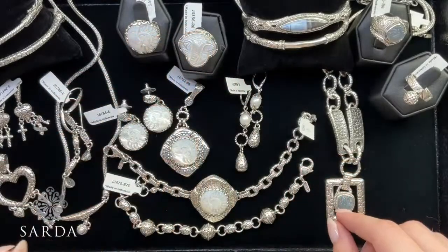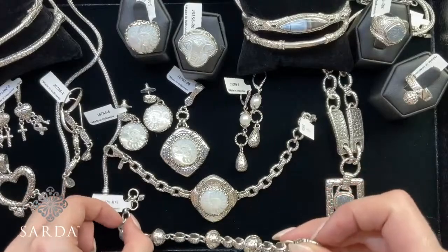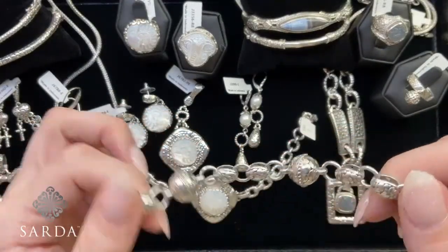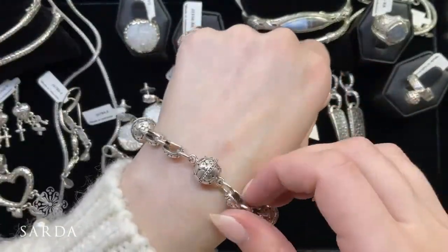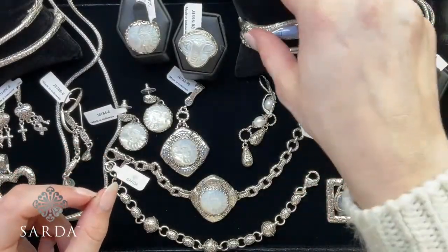And then we had a question on the bracelet, the all silver one at the bottom of the tray with the beads. Do they jingle at all? I do not believe they do. Nope. Not a good shake.